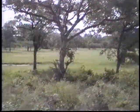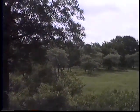On the outskirts of the Kruger National Park. While eating lunch today, a whole herd of baboons decided to fly through here. It's pretty unbelievable. I'm glad I have this lens. I can zoom right in.